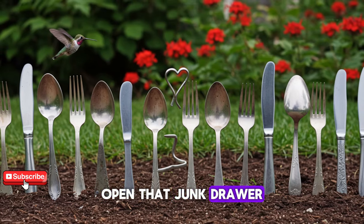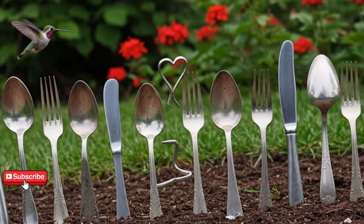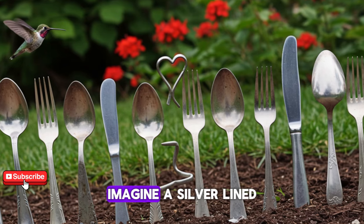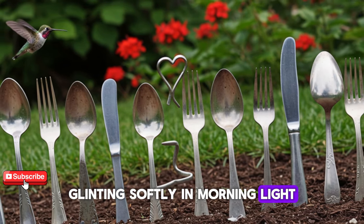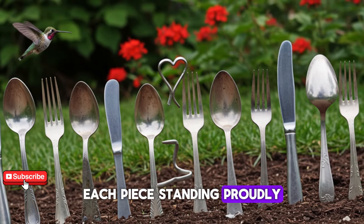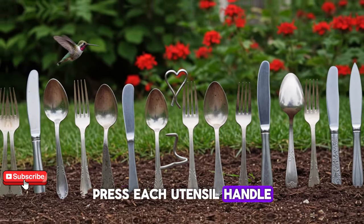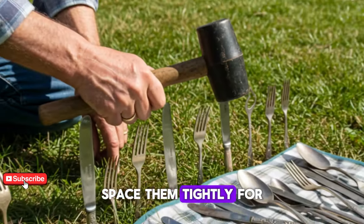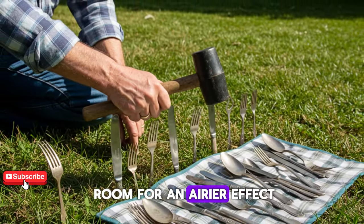Open that junk drawer filled with mismatched forks, tarnished spoons, and dulled knives. Instead of letting them rust in solitude, imagine a silver-lined garden fence, glinting softly in morning light, each piece standing proudly like dignified old souls. Press each utensil handle first into the soil, space them tightly for a dense decorative line, or give them breathing room for an airier effect.